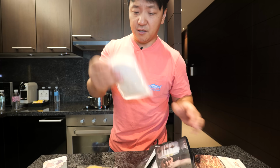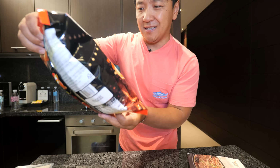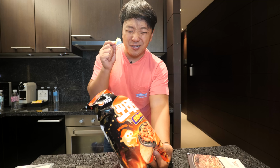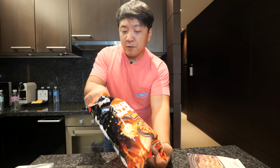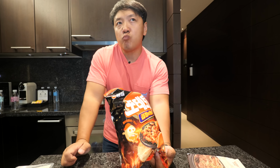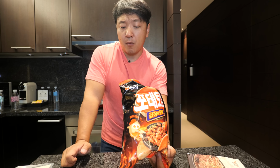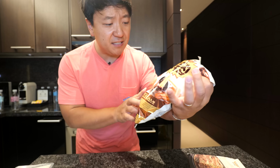Ravioli sauce. And while waiting for the water to boil on that one, check this out, intestine chips. It tastes a little bit like intestines. A little spicy, a little sweet. But if I don't know what it is, I'm just eating a potato chip. It just tastes more like a spicy barbecue potato chip. Good though. I've been eyeing these for a while.